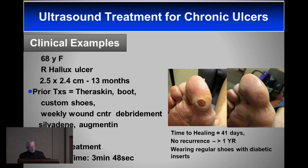Now, here we go. These are Lou Freed's cases. So this is the patient. They're all the same kind of. So this has been present for over a year. He had quite a number of traditional efforts. He had 1 treatment. It lasted just under 4 minutes. He went from this ulcer that had been there for a year, refractory to all these treatments, and that's what it looks like at 41 days. And that has not recurred in 4 years.